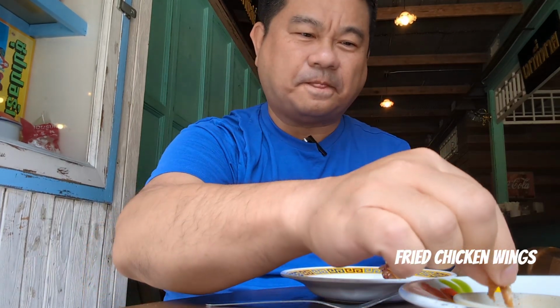I'm going to take some of this meat, and I'm going to dip it into the sauce, and let's see what this does to the chicken wing. You don't like it? That is interesting. Wow, this is very interesting. When you're eating Thai food, most of the sauces that you get are sweet, but for some reason this particular sauce is not sweet. It's more salty than sweet.